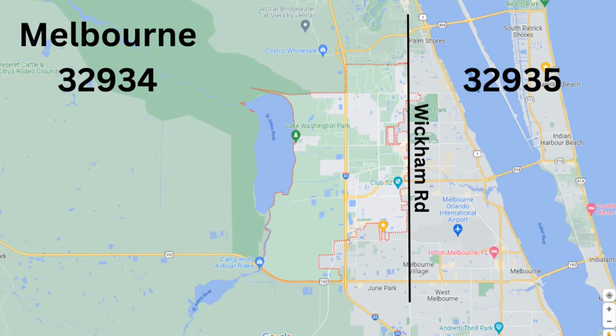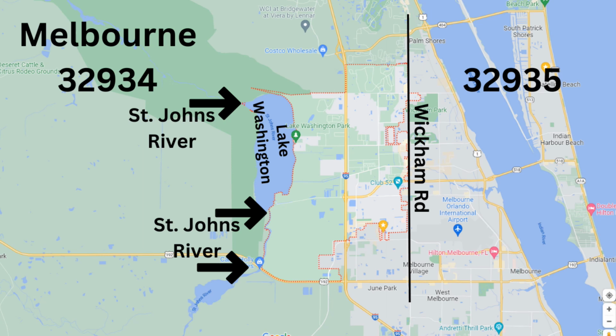So looking at Melbourne on a map, going right down the middle, you have Wickham Road going north to south. On the east side of Wickham Road is the 32935 zip code, and on the west side is the 32934, which is what we're talking about today. Other boundaries of this section of Melbourne are Lake Washington and the St. Johns River on the far west side. The north boundary is basically where the Home Depot is at, and then the southern boundary is around Ellis Road, just north of the Melbourne airport.